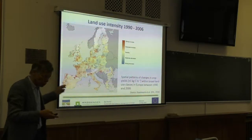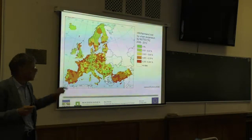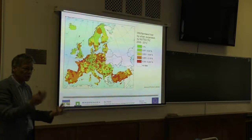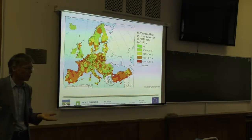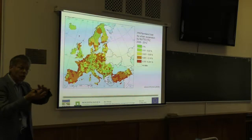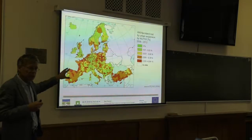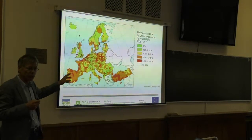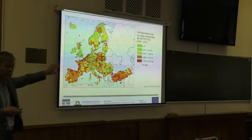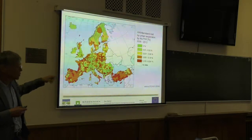And I will show you now some other maps. What is the consequence of that? HNV stands for high nature value. High nature value means biodiversity, a lot of different plant species in the fields of the farmer, a lot of different animal species, a lot of soil biodiversity in the same place. There's a lot of attention to this high nature value because it's important for biodiversity and for ecosystem functioning of the European area. And you see that high nature value farming is being lost by urban expansion.